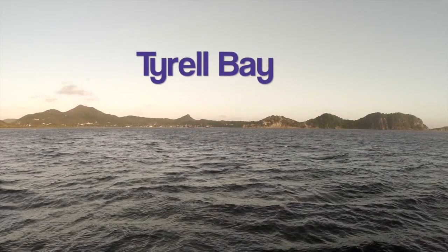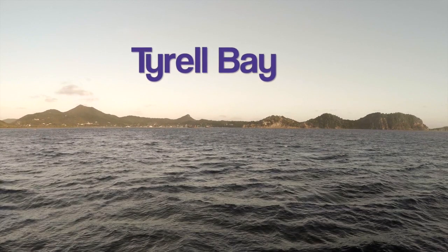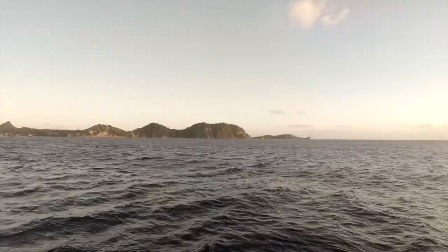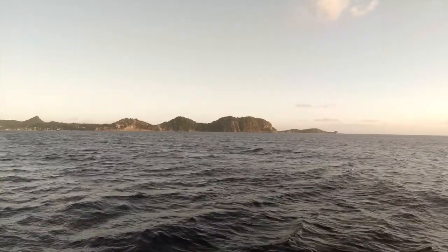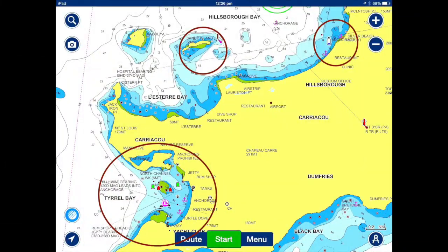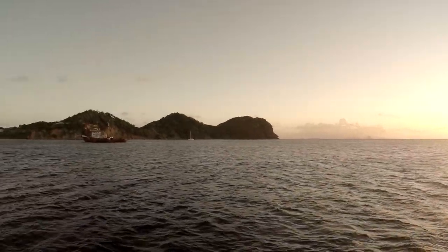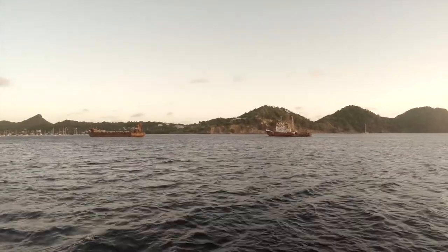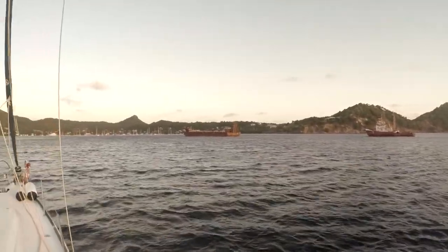So there's Tyrell Bay in the distance. With some decent binoculars from out here, you can see lots of masts in the harbour. And it's a beautiful, secluded bay. It's very big, it's got some navigational issues, Bare Boat Alley to the south, and this reef in the middle. But the visibility is very good, and it's well buoyed, it's well marked.